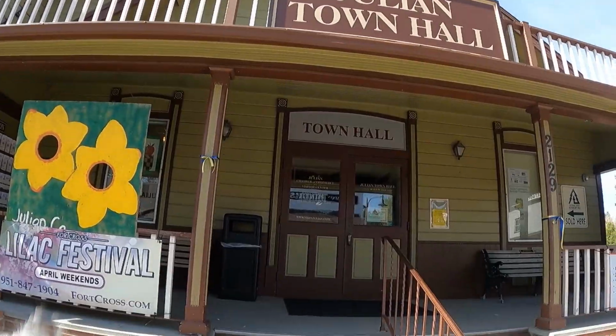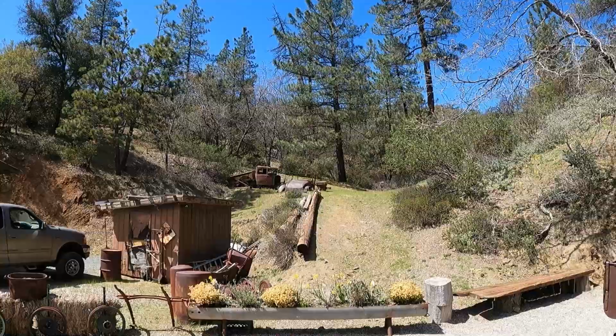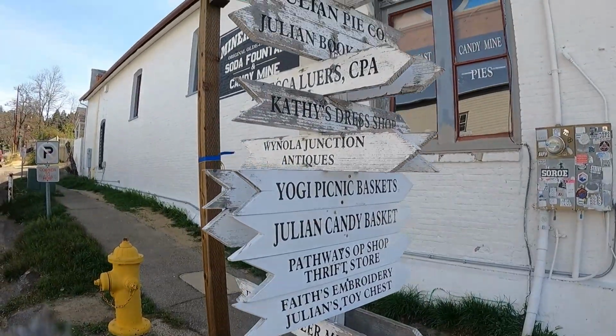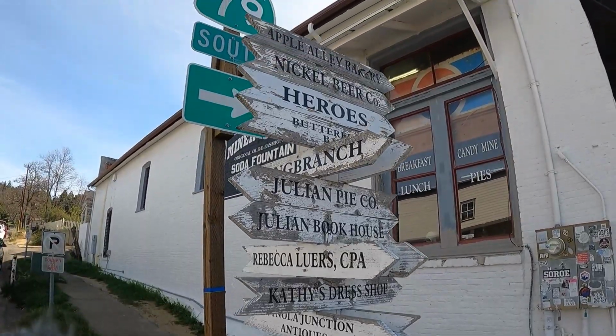Midlife Vibes back here on a weekend getaway, and we are in the town of Julian, California. If you don't know what that is, because I didn't know at first, it is an old school gold town. I guess all gold towns are old school because the gold rush was back in the 1800s. This place was founded like 1870, something like that. And really cute town, really adorable.